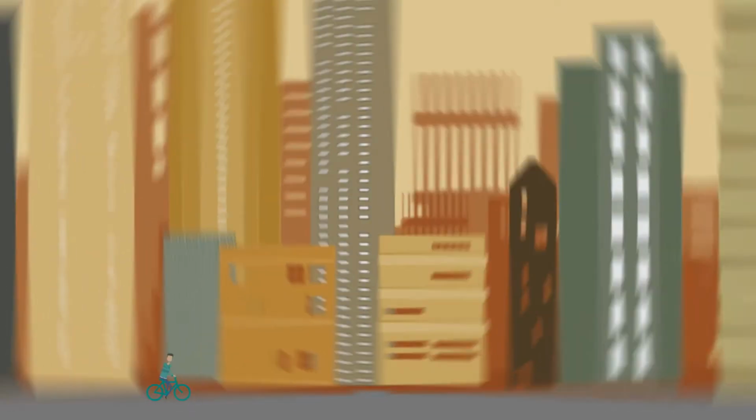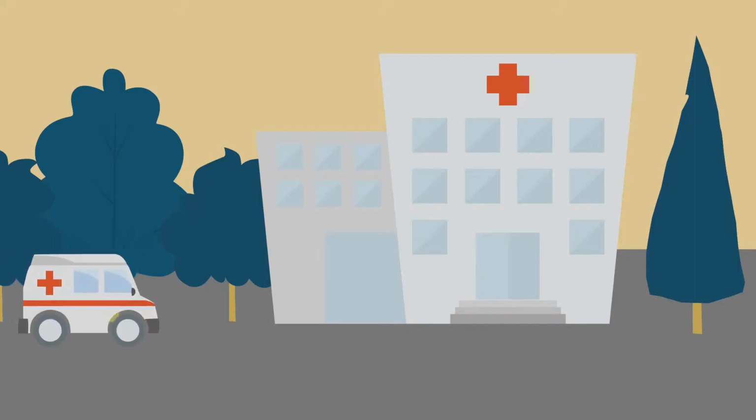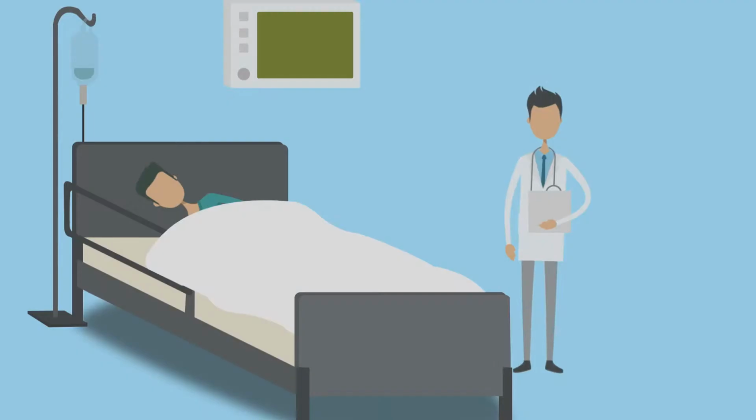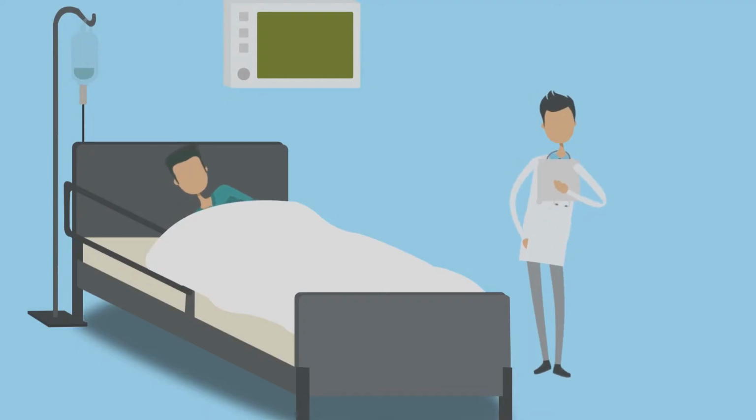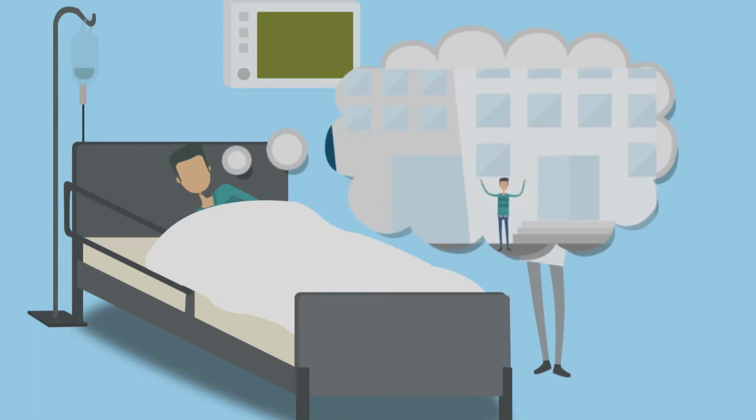Meet Mark. Mark was cycling along the roads of Manhattan until Mark's accident causes him to be admitted into an emergency room where he receives great care and is treated for all of his injuries. Hopefully, he's able to be discharged the same day.